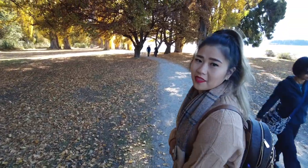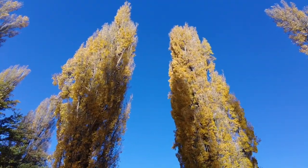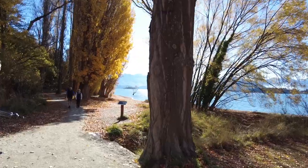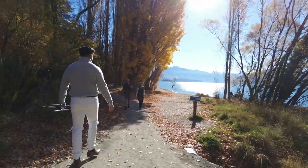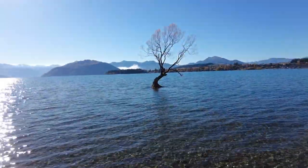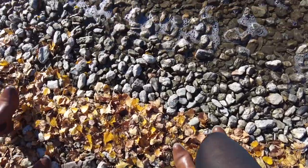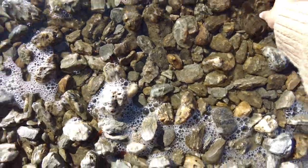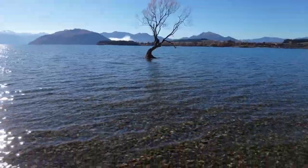I'm going to that one tree. There it is. Hashtag that Wanaka tree. Oh, it's cold. Yeah, it's cold. Look how clear the water is. Oh my goodness. Look at it.